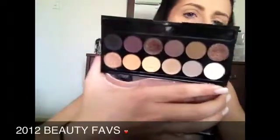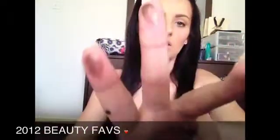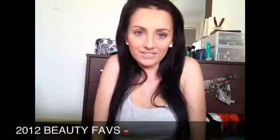I have eyeliner. And there is 1, 2, 3, 4, 5, 6, 7, 8, 9 matte shadows and 3 shimmer shadows. So the 3 right there are the shimmer ones that have a little bit of sheen to it. It looks matte. Could be wrong, don't quote me on how many there are in the palette, but it's from what I could tell. But yes, those are my 2012 favourites.